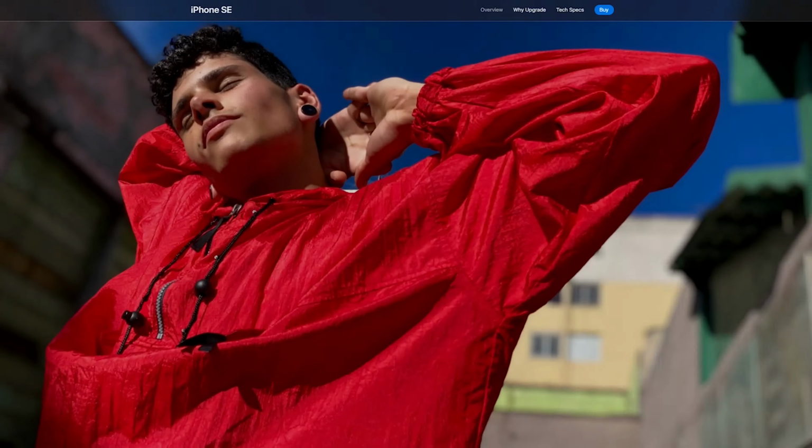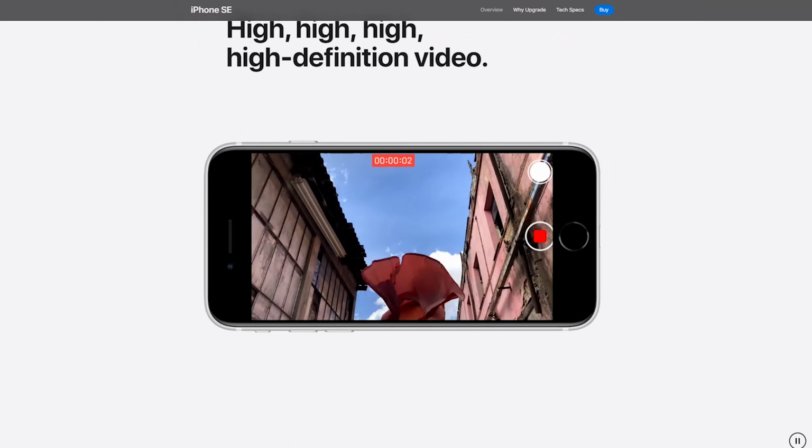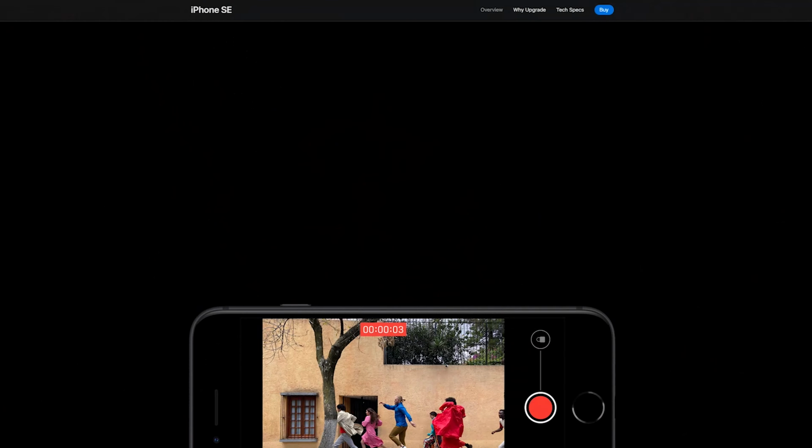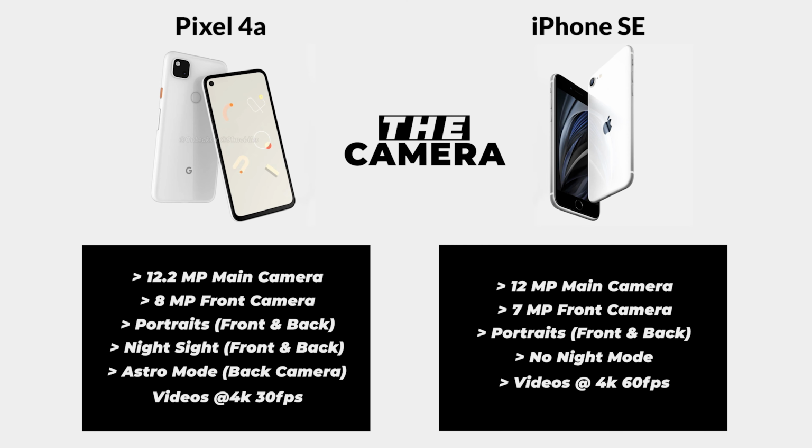The only advantage that the iPhone SE might have is in video. The SE can shoot 4K 60, while till now none of the Pixel devices can shoot 4K at 60 frames per second, but I consider photos a lot more important than videos, at least for me and the people I know. So once more, the Pixel 4a takes the lead from the iPhone SE with its better camera resolution and the support for Night Sight and Astro mode.